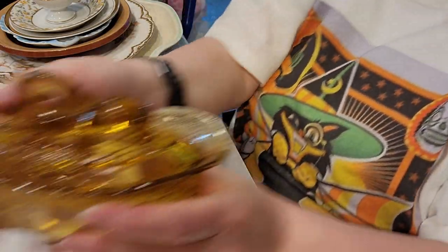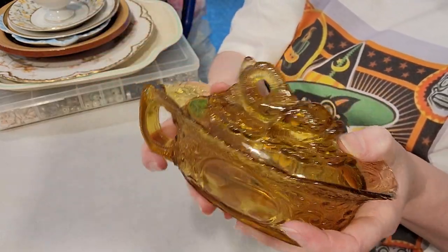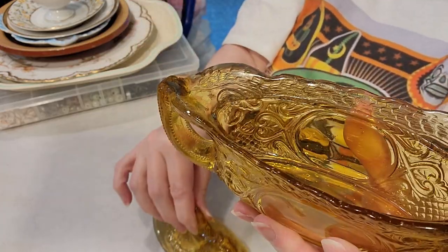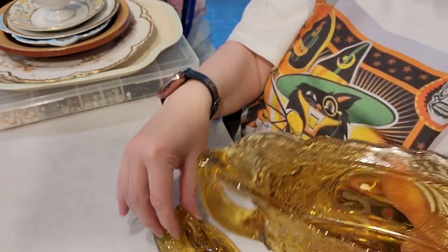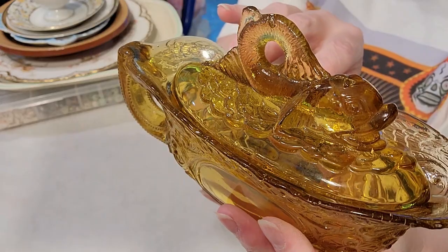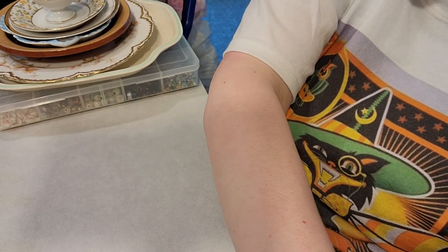Then we've got this beauty. At first I thought, oh, maybe that's a gravy boat, but it has a pourer down here, but you'd have to take the lid off. But I still think maybe this is a gravy boat. I haven't done any real research on it. I just unpacked these things, so I'll have to do a little more. It has that kind of dolphin looking thing on top, so very interesting. But of course, now that we're getting closer to fall, love the amber. Here, let me put that here and then I'll move it.